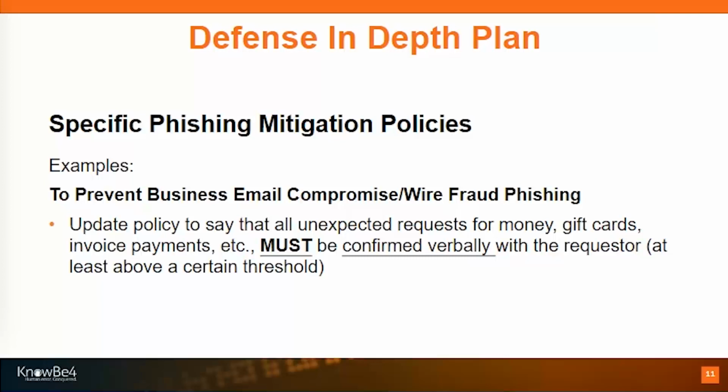These days, the number 2 cybersecurity crime behind ransomware, which is number 1, that's making the most money is business email compromise, BEC scams. That's where somebody is being emailed or called and told to pay a fake invoice. They don't know it's fake and they pay it.